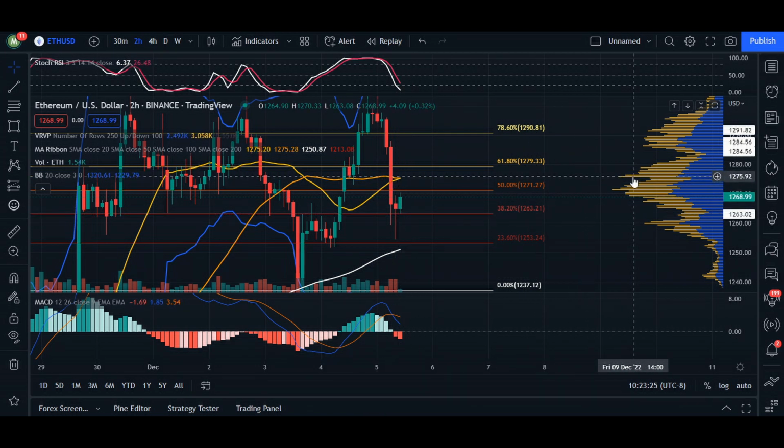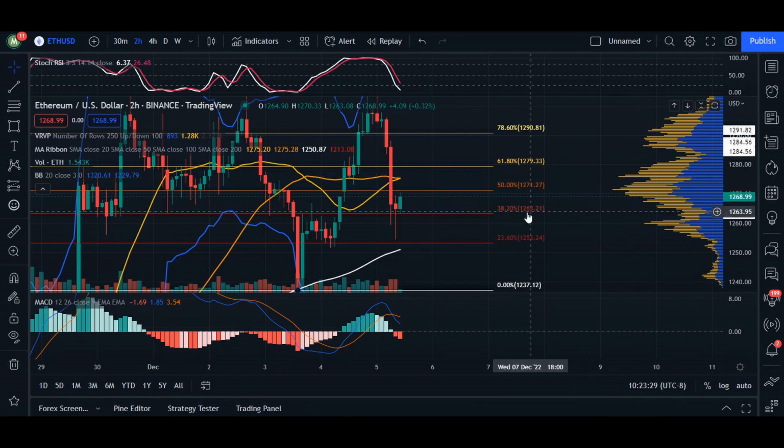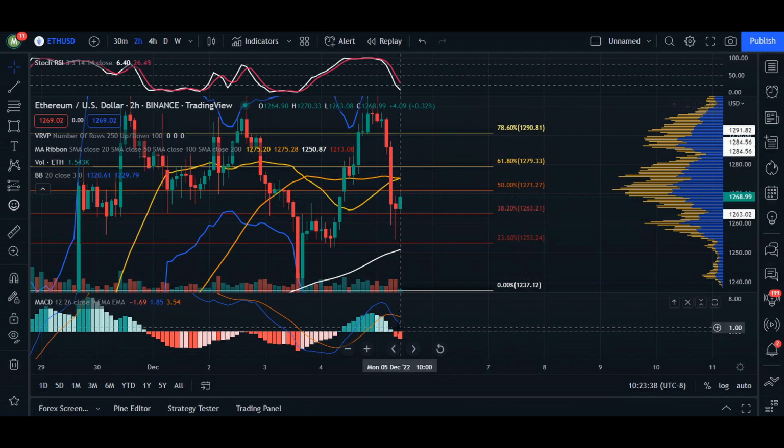So we may see the price fluctuate from this node sticking out at 1275 and then come down to an area at 1263, and continuously do this zigzag pattern until the price breaks out in either an uptrend or a downtrend, depending on the momentum of our MACD indicator.